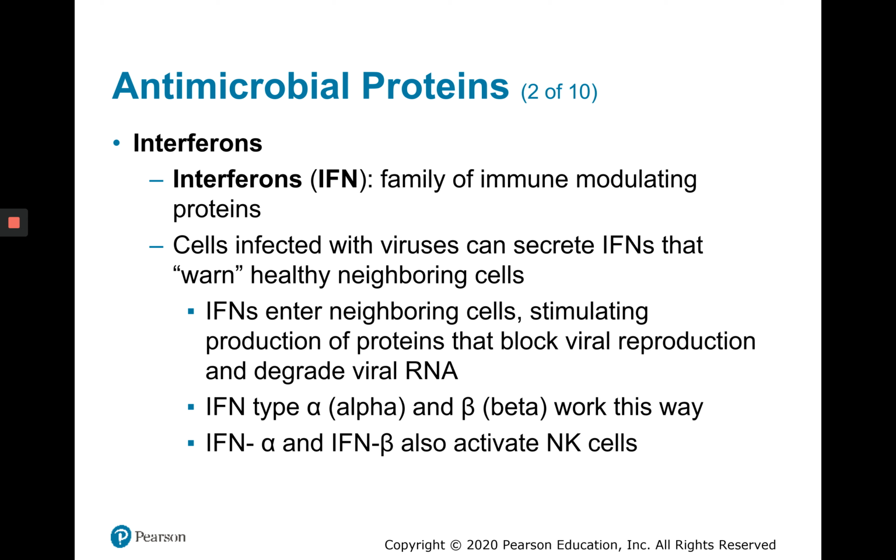And so interferons, when they enter the neighboring cells, are able to stimulate the production of proteins that block viral reproduction and degrade viral RNA. And that is going to be able to inhibit the infection of neighboring cells by viruses to an extent. Interferon type A or alpha, or B, which is beta, work that particular way. So it's interferon alpha and beta that work to warn healthy neighboring cells when a cell nearby has been infected with a virus. But there's also other types of interferon. Interferon alpha and beta, by the way, are also able to activate NK cells.